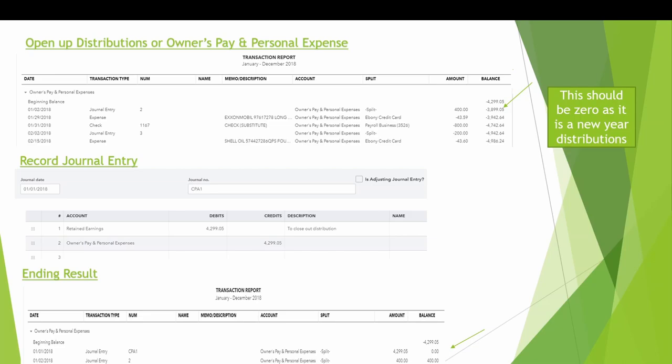Like the profit and loss closes at the end of the year, we start a new year with, you know, $1 of sale. But the balance sheet doesn't close, so we have to manually close this, our distribution account. So it still is showing us distribution from last year, but we don't want this. We want this number to be zero. Okay, and how do we make this zero? We do a journal entry.